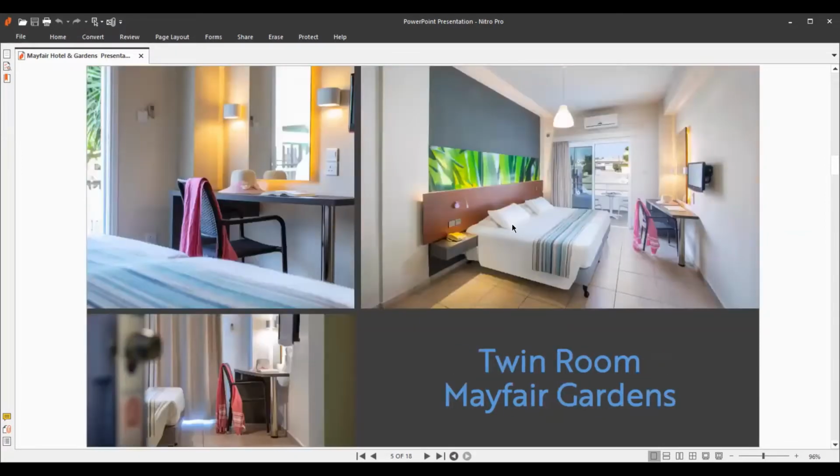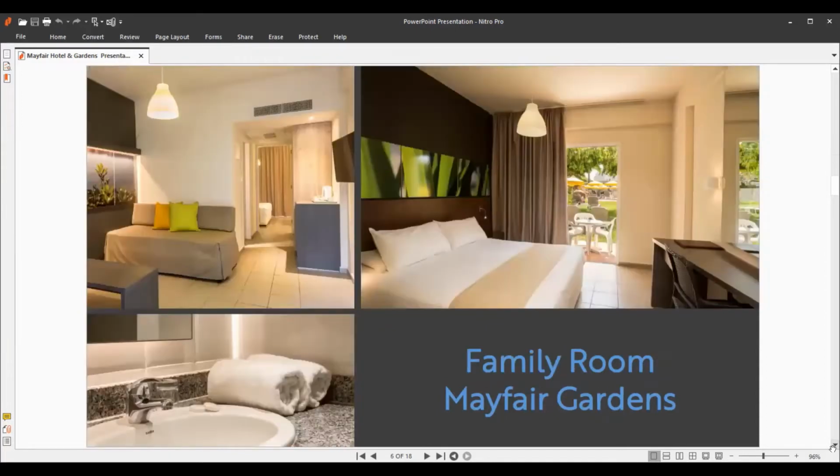In the Gardens, the 3-star, we have also the twin double pool view. They were renovated 4 years ago to the standard you see here. We have family rooms for up to 4. Again, bedroom with separate living room, door in between, real beds that we converted to sofa. The one difference between the two is that the family rooms are 30 square meters. The 1-bedroom suites in Mayfair Hotel are much more comfortable with 43 square meters.